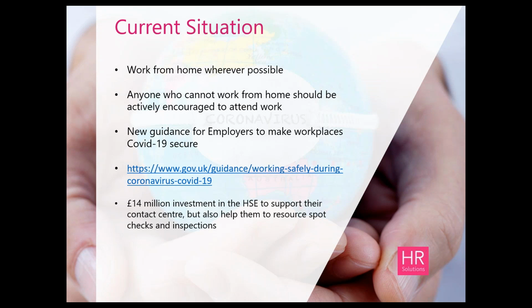What is worth highlighting is that these guides have been created in consultation with the Health and Safety Executive, trade unions and professional bodies. It has also been reported that £14 million has been invested in the Health and Safety Executive to resource their contact centres, but also help them to resource the ability to carry out extra spot checks and inspections of workplaces.